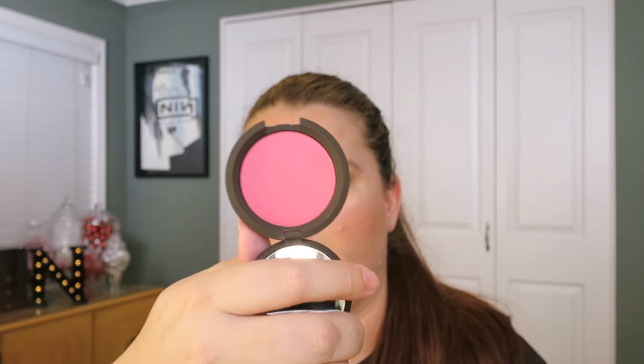So I got 3 of the Becca blushes that I didn't have because I love the Becca blushes, one of which I'm just like, whoa to, that I didn't have, probably because I was like, whoa at the time. This one is Hyacinth. It's pretty bright pink, but I'm pretty sure it'll sheer out really nicely.